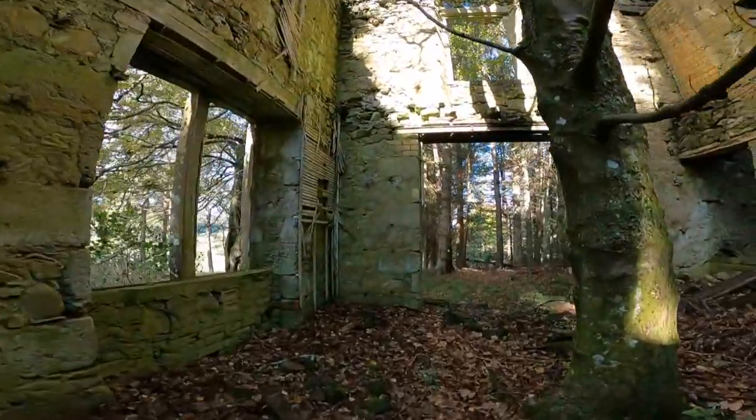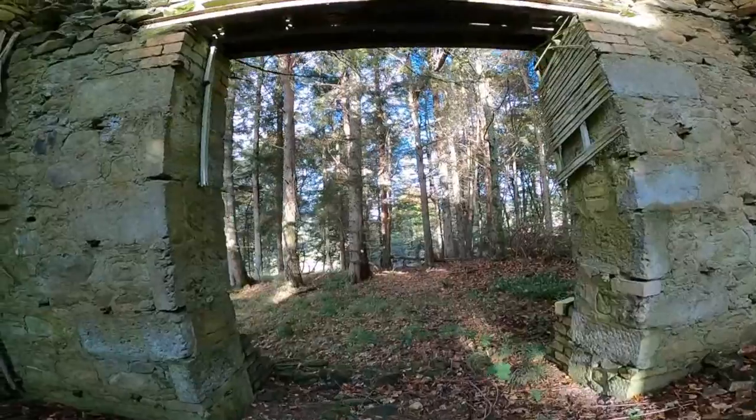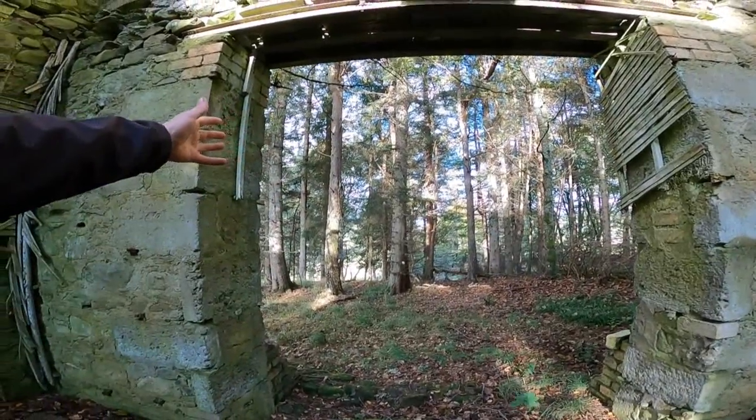Let's go out this way. At one time you can imagine a grand bay window here with views looking out way up the glen of Glenisla.